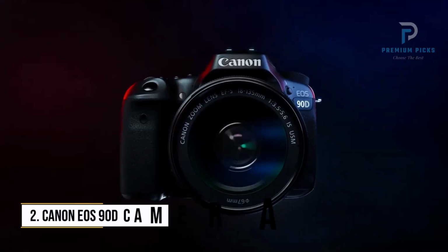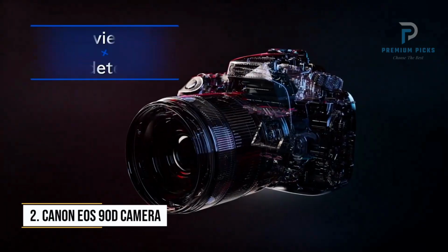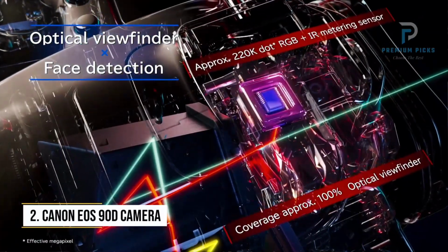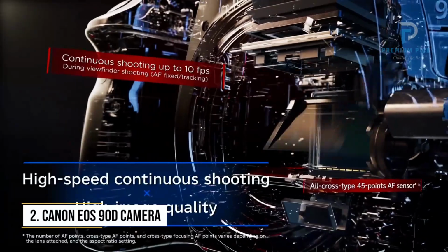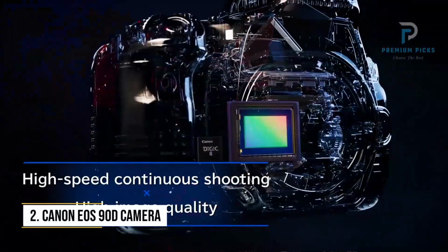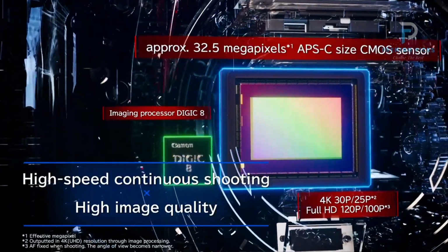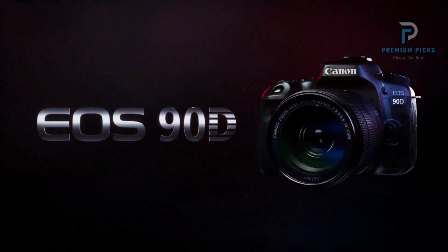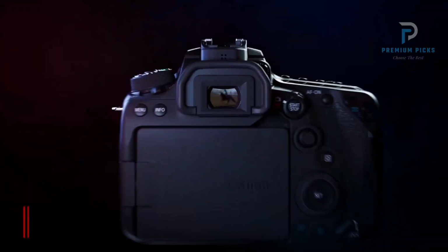Number 2. Canon EOS 90D DSLR camera. The Canon EOS 90D earns its spot on this list by pushing the limits of what is possible from an enthusiast-level DSLR. It is a feature-packed camera that is ideal for those looking to grow their photography or videography skills with a reliable and future-proof setup.